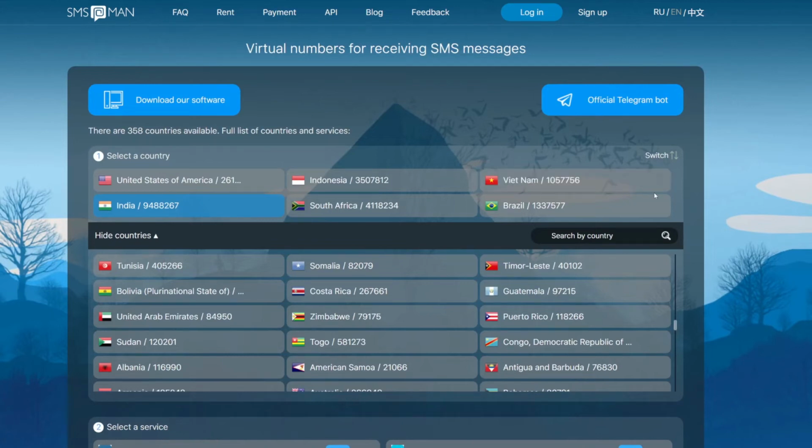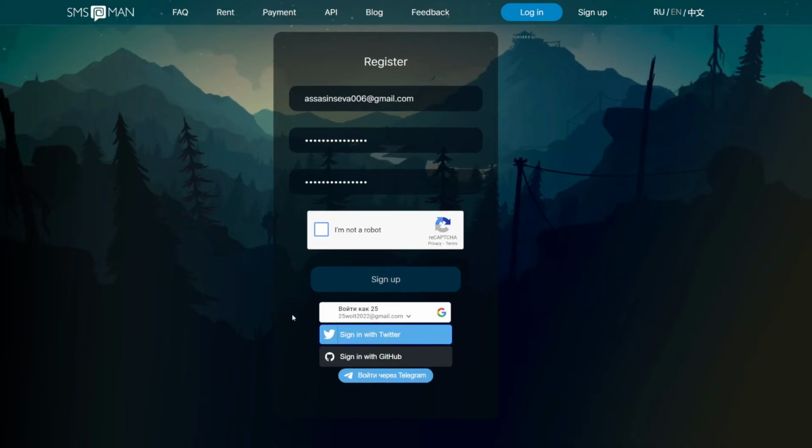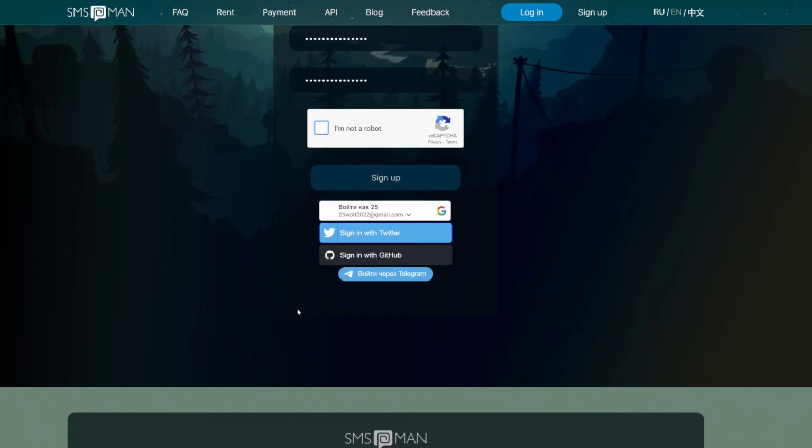Now, after you have studied the list, you need to create an account. Click on Sign Up. Let's enter the mail and come up with a new password. You can also create an account using Google account, Twitter, GitHub and Telegram. I'll do it with a Google account.